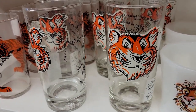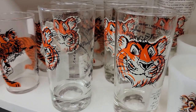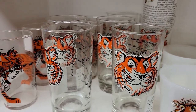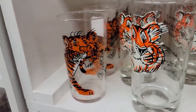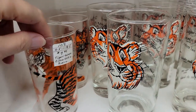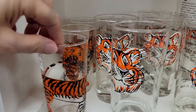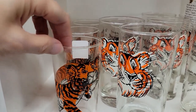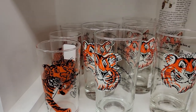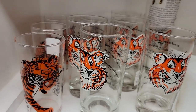These are the ESSO Gasoline Company Tiger collectibles. Looks like there's more of them here than when we were here last. Rare. $10, yeah, I don't remember ever seeing one with the tiger all the way around that. My sister, the tiger crazy gal, would love that.